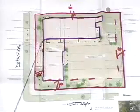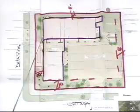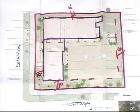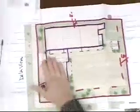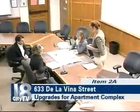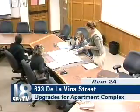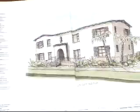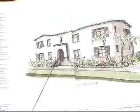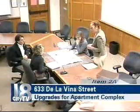The project needs a modification for 2 architectural elements which are being added here. There are concrete columns that are documented by the elevation. This entry surround is being created on the building as a part of the architectural improvements to formally announce where the main entrance is. Because it does encroach into the front yard setback, the current building exists right at the 10-foot property line. It does require a modification approval.